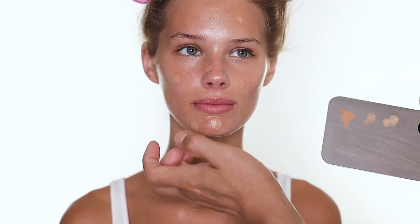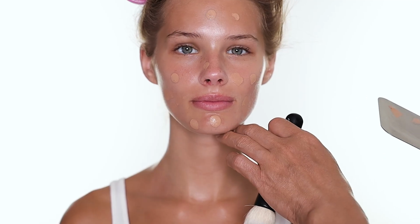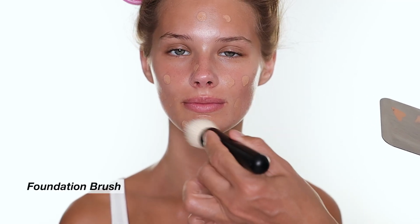The reason I'm using 2 shades is that I use a little lighter shade just on this area to give a little dimension, and the deeper shade anywhere that I want to cover a little more. For the foundation, I'm going to use very little. This one has a lot of skincare ingredients in there as well, and it's a liquid foundation. It's a very hydrating formula, and it's a radiant finish.